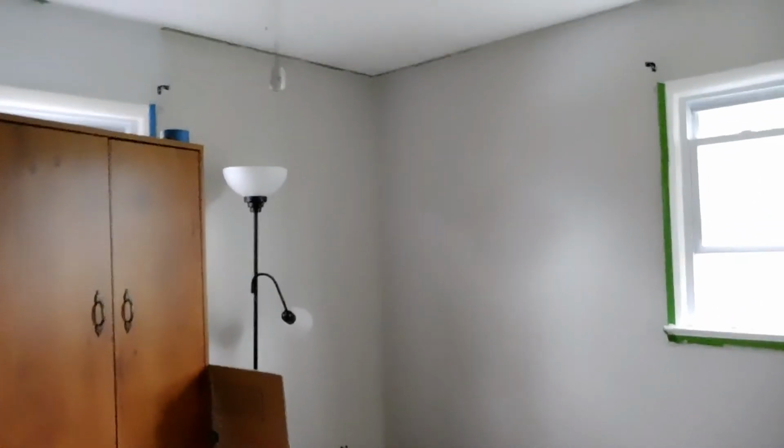Okay, guys, I finished painting this corner over here, this whole like little section, all of this big wall and above the window, and this wall over here is drying as I speak.